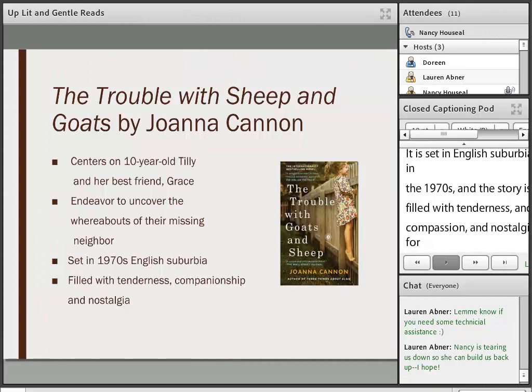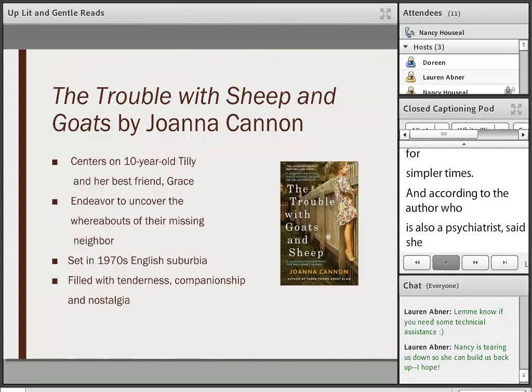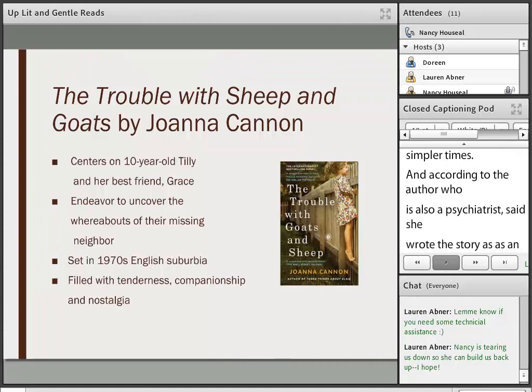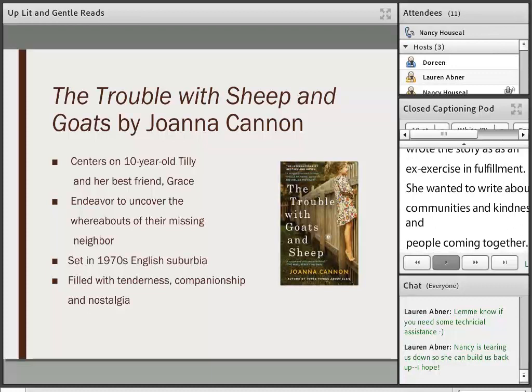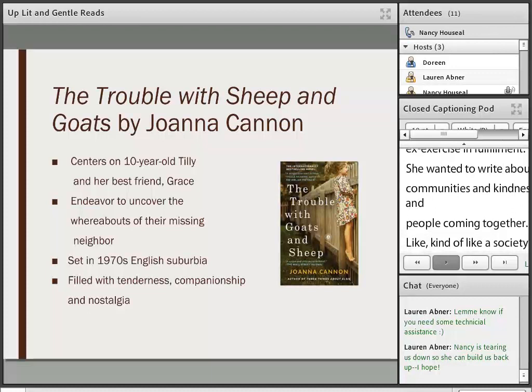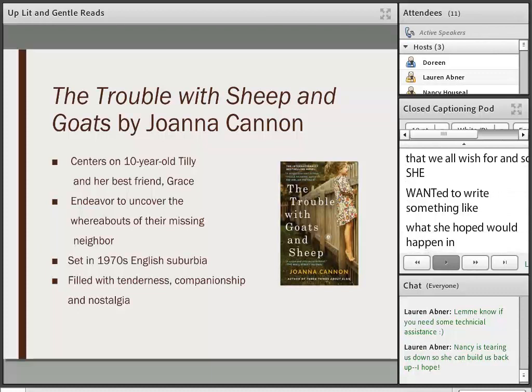According to the author, who is also a psychiatrist, she wrote the story as an exercise in fulfillment. She wanted to write about communities, about kindness, and people coming together, kind of like a society that we all wish for. And so she wanted to write something like what she hoped would happen in the real world.